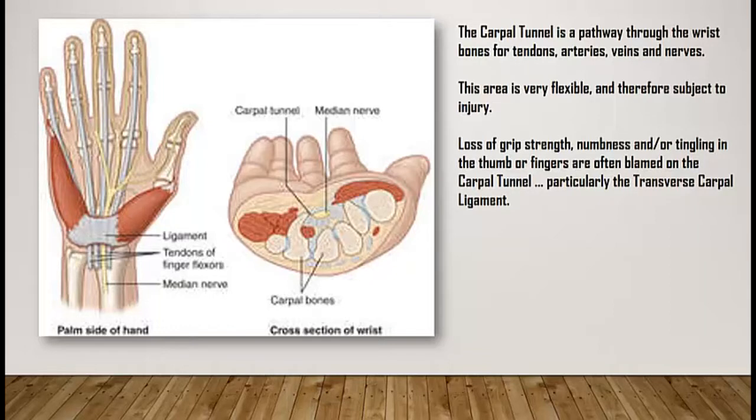If there's damage to the carpal tunnel, in other words, if there's any kind of inflammation or constriction that's impeding the signals or the movement of all the structures that have to pass through that little pathway, it will result in a loss of grip strength. You may get numbness or tingling down in the thumb and the fingers.